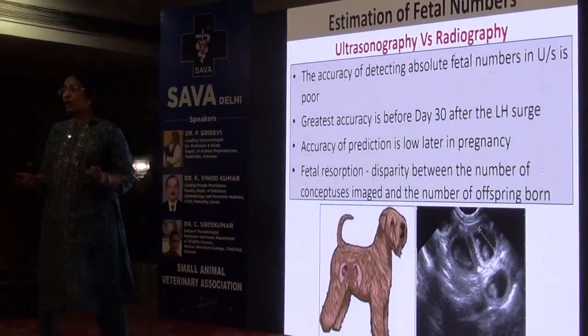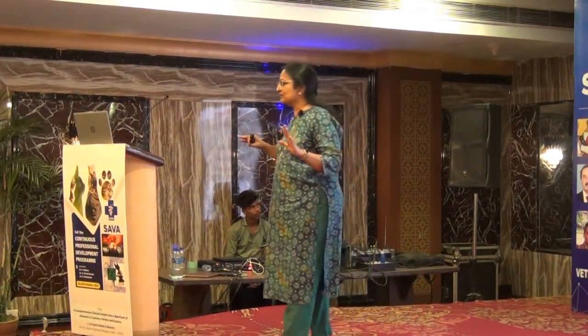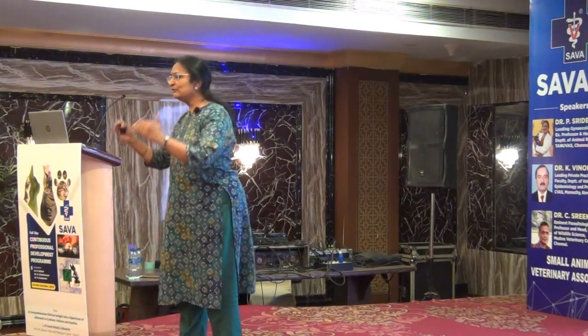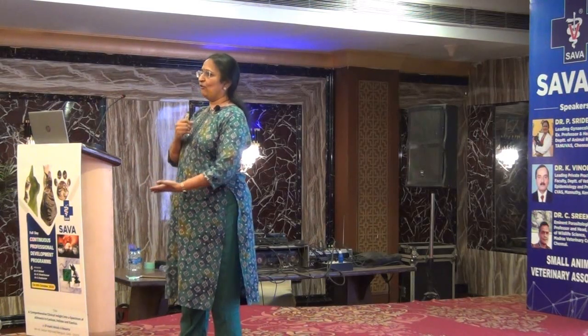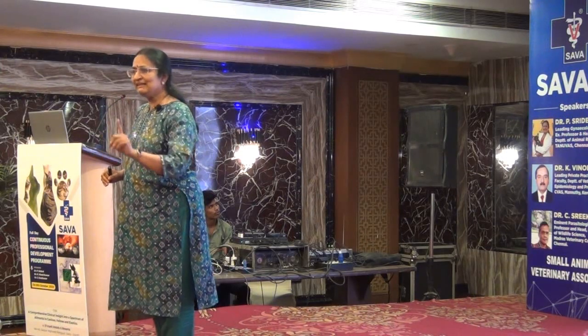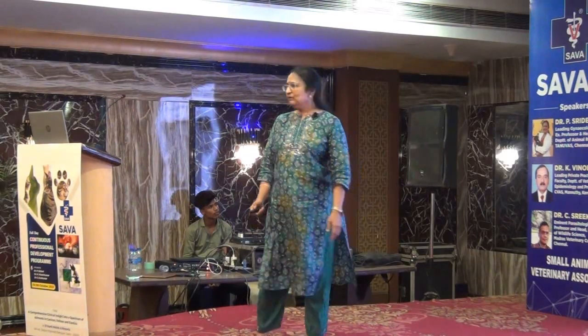So there again, the problem of resorption, fetal resorption, can happen up to 58 days of gestation. Up to 58 days, the entire fetus can get completely absorbed. So partial or complete resorption of the fetus is very, very common in the case of bitches, right? That will lead to disparity between the number you have seen and the number born. But never make an excuse, okay? That's why I said, first itself I told you, this is not a good technique to talk about fetal numbers. So always own it and tell them, I'm not going to talk to you about fetal numbers. Fine, okay? Now, let's go for radiography.